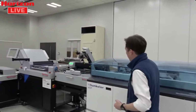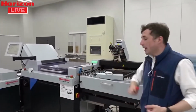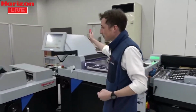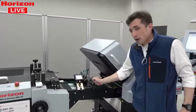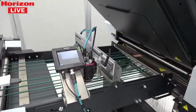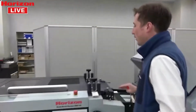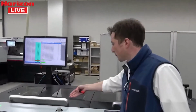So here we can see our paper coming through, being cut. Each sheet is scanned to see the length and folding pattern. Folded in our buckle folder. Checked for any misfolds, checking our end marks. As you can see, we didn't even bother putting a reject tray down here because we know we're going to be creating good books for you today. And here we have our book being stacked.